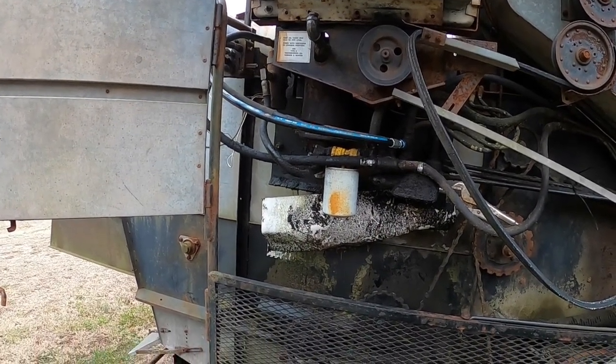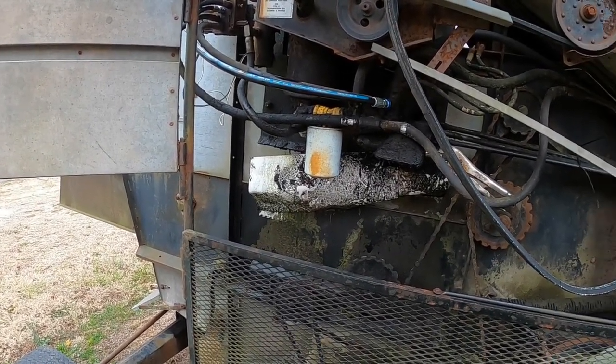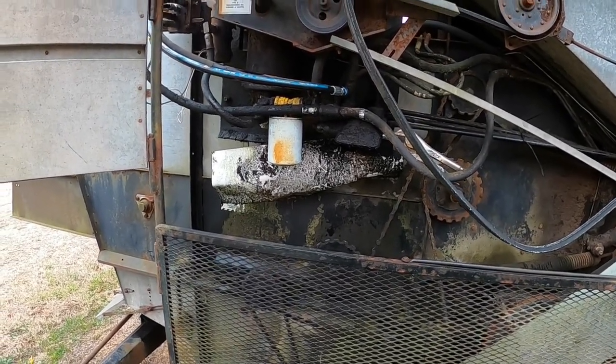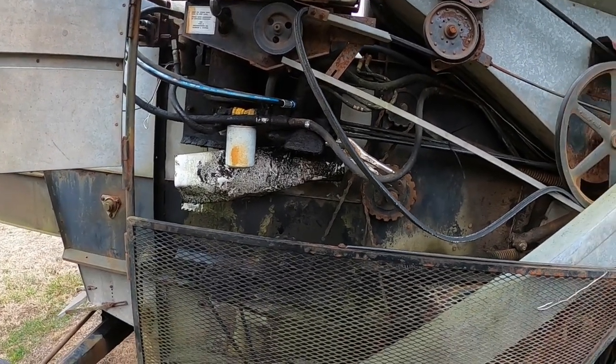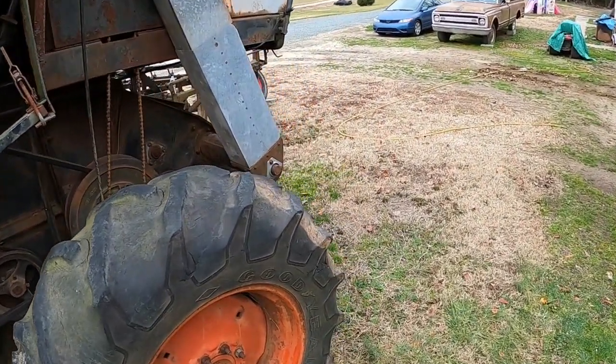Well, I was able to get the hydraulic line on there that I've been putting off for about 3 months now. We're gonna see if she'll fire up. I've got all that drive system apart over there on the other side, but I really need a motor running to turn the hydraulic pump so that I can have power steering and possibly get this head up off the ground here, or the feeder house rather.